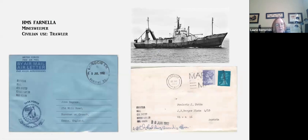Then there's the Farnella. This was used as a minesweeper off Port Stanley, also used for transshipping stores and special ops as they landed at San Carlos. It swept 10 mines. After the war, it became the Odyssey Explorer, and it was still in service as of 2018. I haven't been able to find anything more recent than that on the ship, but you can see that these are from right about the time.